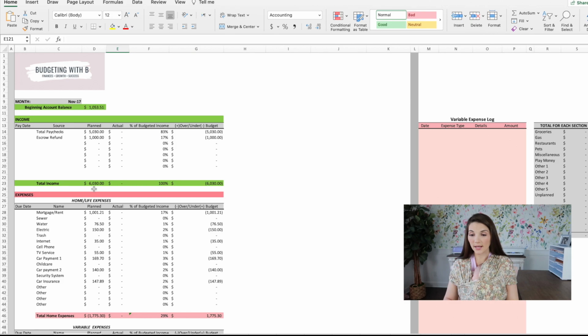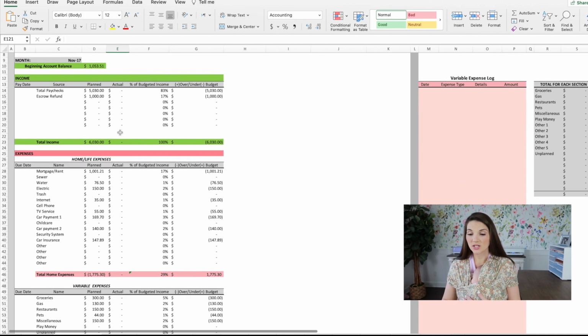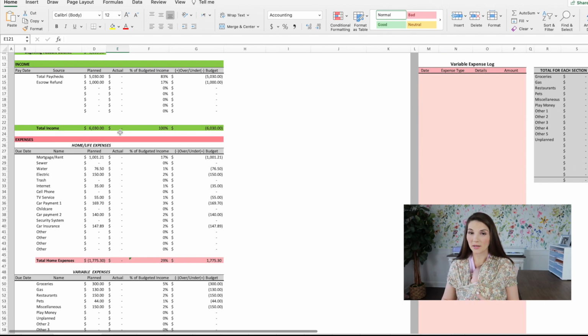You'll give every dollar a name, and then you will go back and fill in your actual column. That's when you will figure out if you have extra money that you can throw towards savings or debt or wherever you might want to put it, and just get a really good layout of where all of your money went for the month.